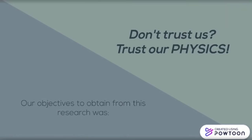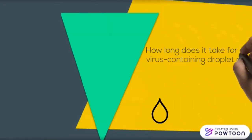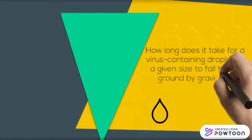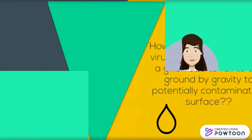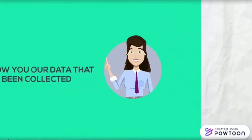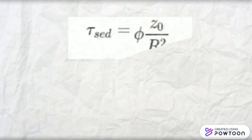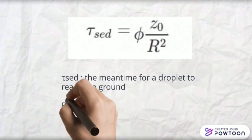Now we answered some objectives, some questions, which the first one was, how long does it take for a virus containing droplet of a given size to fall to the ground by gravity to contaminate a surface? Now, to answer this question, we combined two equations, which are the gravitational and Stokes viscous forces on a falling object. So we came up with this equation.